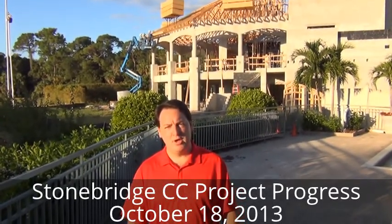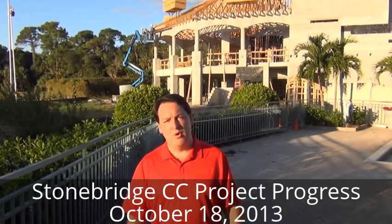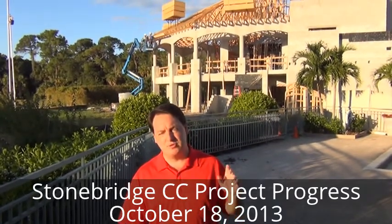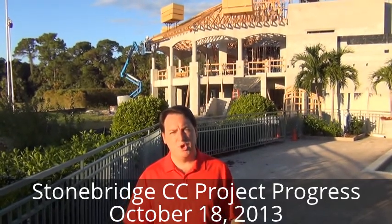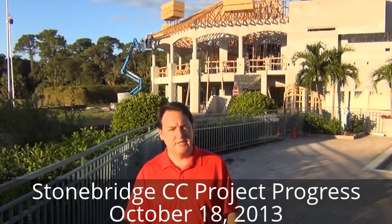It is Friday morning, October 18th, and as you can see behind me, the roof sheathing is going in over the grill room. Over the past 2.5 weeks, a lot of the work that's taken place is putting the trusses up on the south side of the building. And I have some video that we'll paste in at the end of this video to show you that work as it took place over the last 2 weeks. It's a real interesting process.